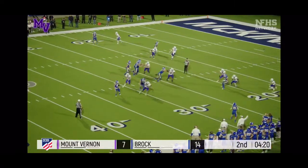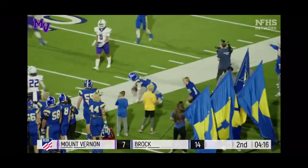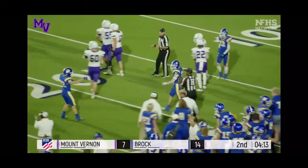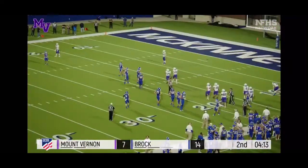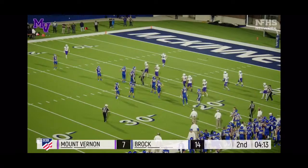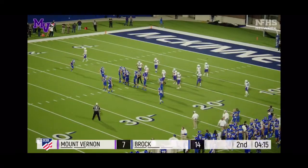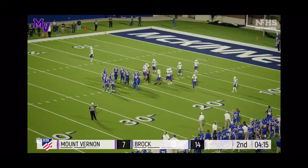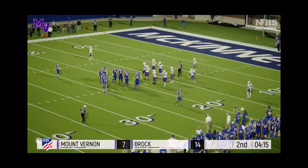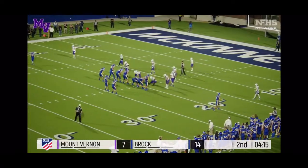Ball snap, quarterback looking right to the flats. Number 21, he's got him. And he should have had it by about a yard there indeed. So that'll move the chains. Diving to move the ball forward there before he fell out of bounds. 1st and 10 now. Brock moving up the field. Right on the 20 of Mount Vernon is where they're going to start this set of downs.